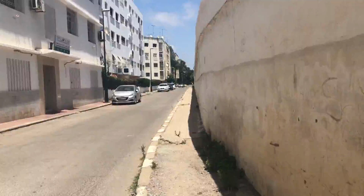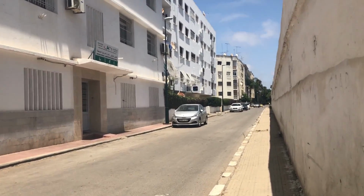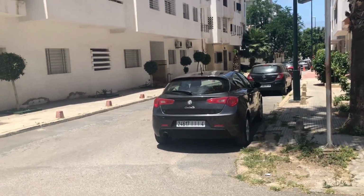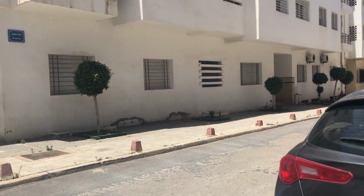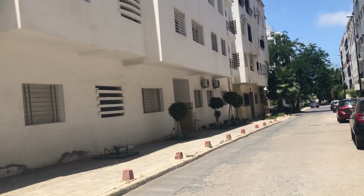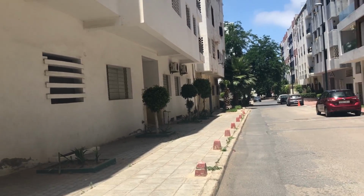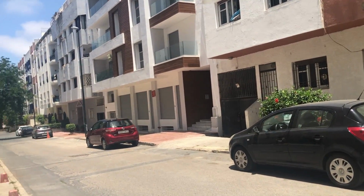Yeah. Since we're in Agdal, we're gonna walk by our old apartment and just say hello. I was very curious to see what the street would look like after the lockdown when we lived over here, and it's basically the same. It's still super quiet. There's not a lot of people out over here. I guess this is just a nice quiet spot to be.